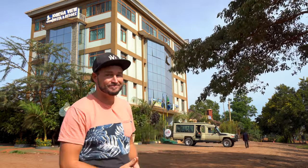We spent the night again in a typically African little village called Karatu, and the highest building in that village is the hotel we slept in. It's called Omega View Hotel and Resort. The truck is ready, the driver's here, the guide is here, so we're going for a new safari. Let's go!